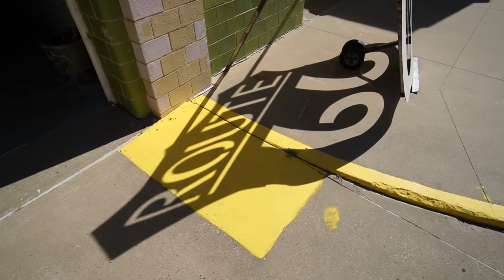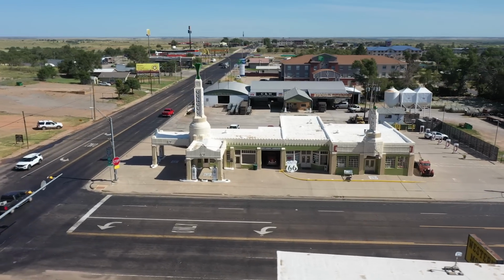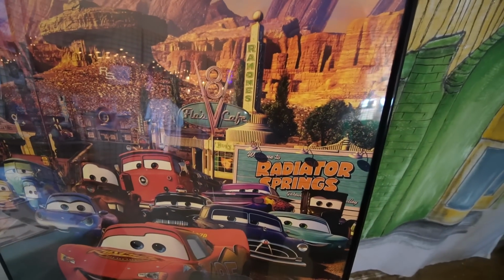You might know that it is on famous Route 66. It is also a large inspiration for Radiator Springs, the fictional town in Pixar's Cars. And you may also know that it was the location for one of my favorite films we've ever done, which is Gymkhana TEN, the Texas part, where we introduced the Hoonitruck.